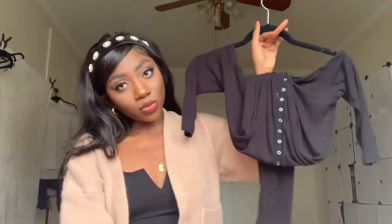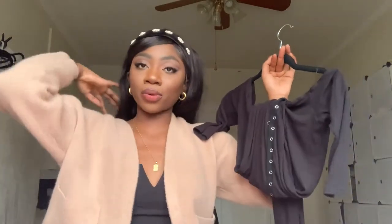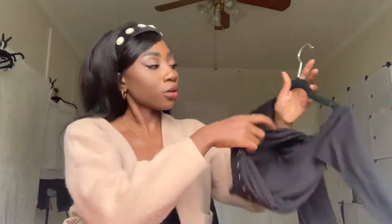I actually thrifted this one to sell, but I'm gonna wear it until it sells because it's really cute.